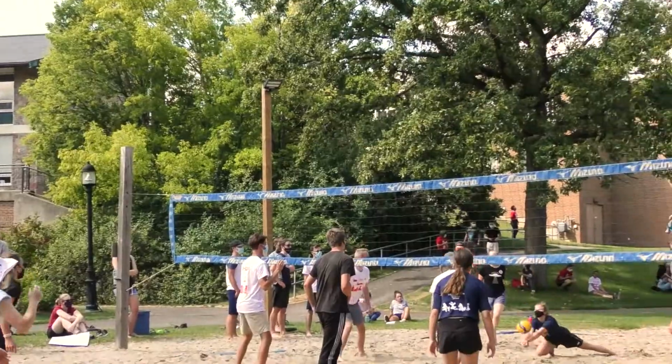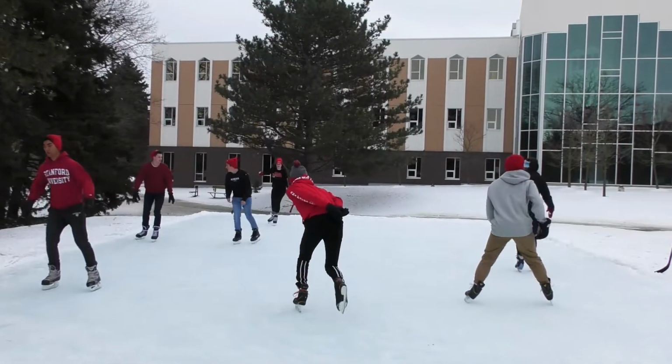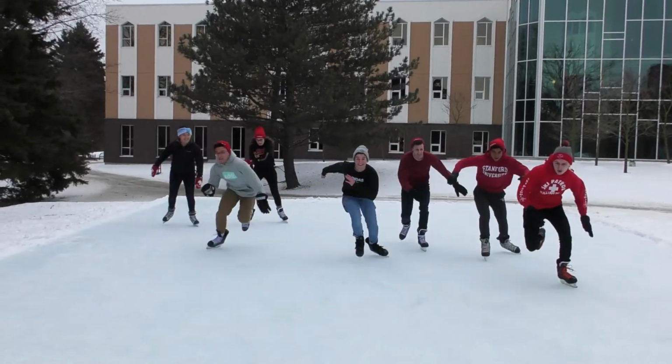The outdoor amenities are unmatched. The volleyball court turned ice rink in the winter, the basketball court, the fire pit, an ample outdoor space for can jam and spike ball tournaments.